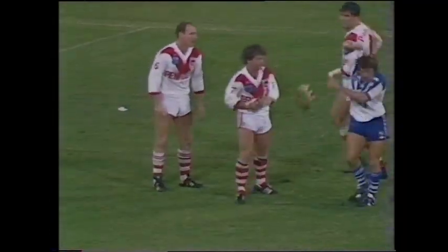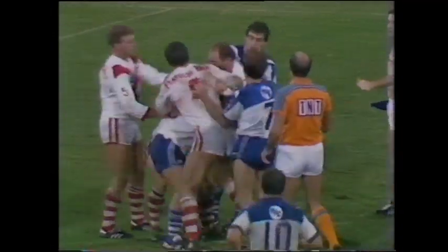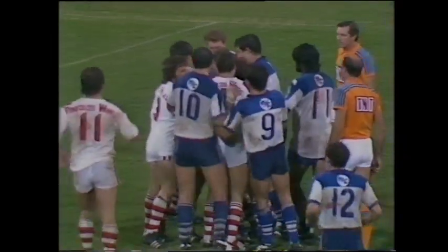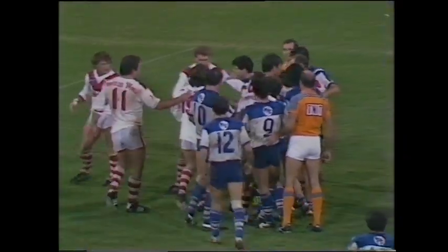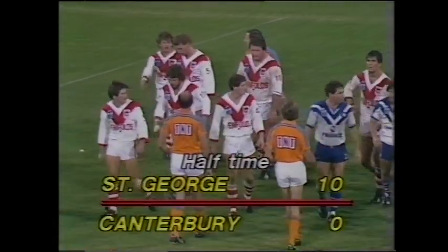And there's the siren. The first half is over, and Terry Lamb and Perry Haddock. They heard the siren. The first half is over for the rest of the players, but not for them. And the 2 little men giving vent to their feelings.